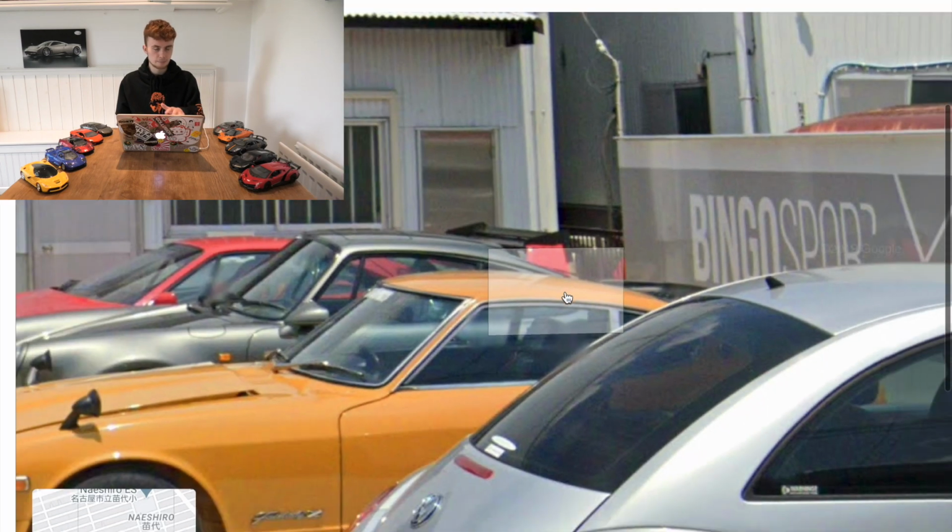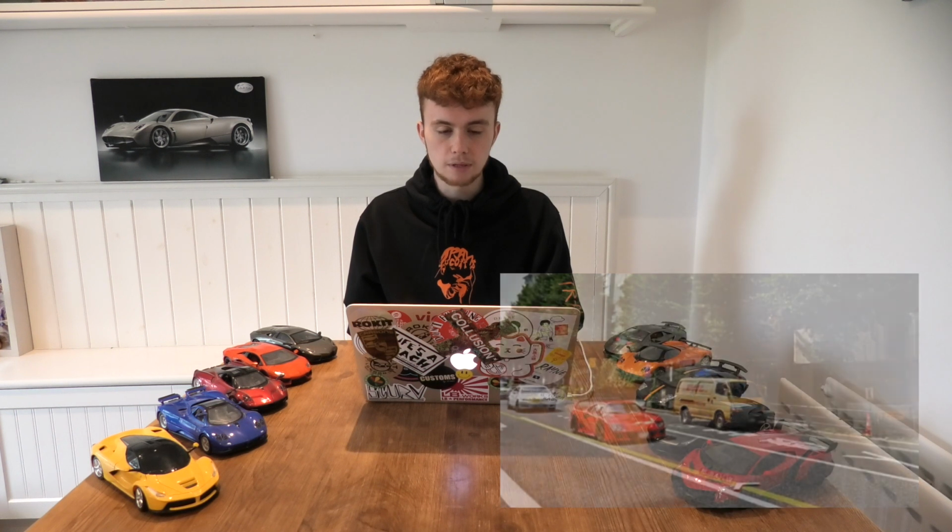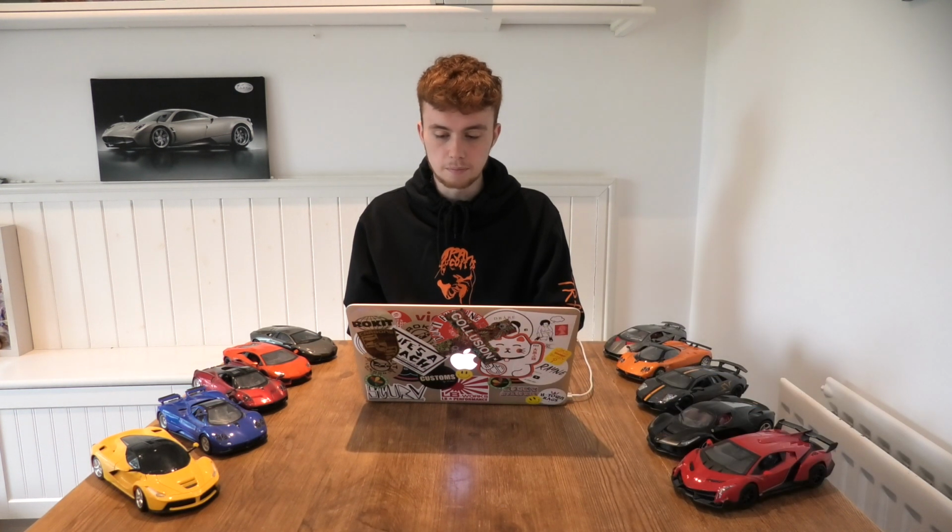There's actually an F40 LM captured on the road in Japan on Google Maps. Sadly, I couldn't find it. But this one looks so sick. Massive fan of it. And yeah, not a bad spot on Google Maps.